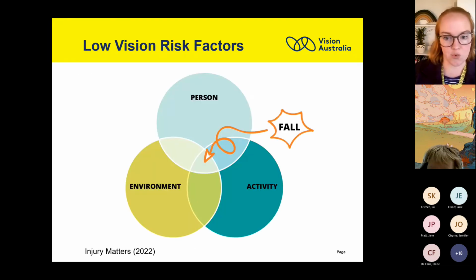So today, to structure what we're talking about, I'm going to be using this model, which is by Injury Matters. It's part of their Stay on Your Feet program, which is WA's state falls prevention program. I'm going to be talking about factors related to the person, to the environment, and to their daily activities and tasks. Elements from each of these areas interact to cause a person to be more or less likely to experience a fall. And if there's any OTs present, this is going to be very familiar. It is based on the PEO model.